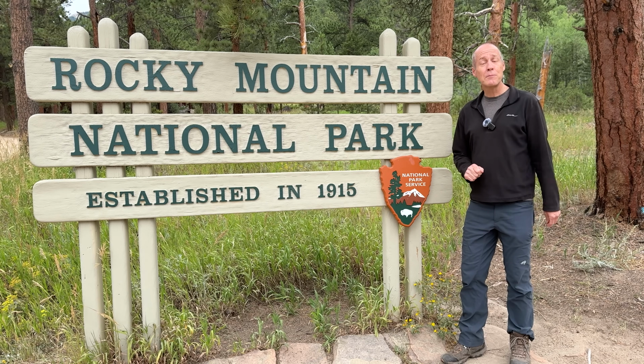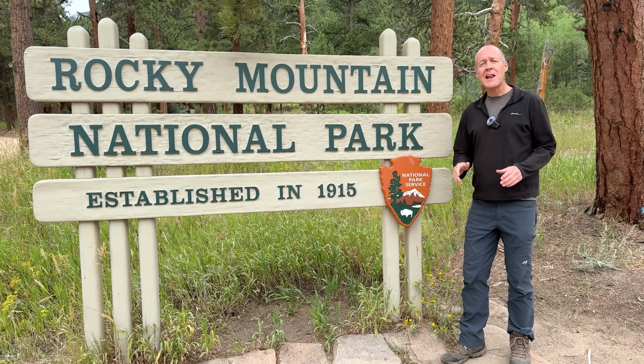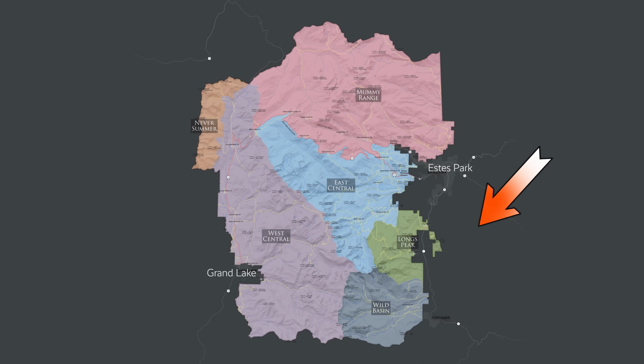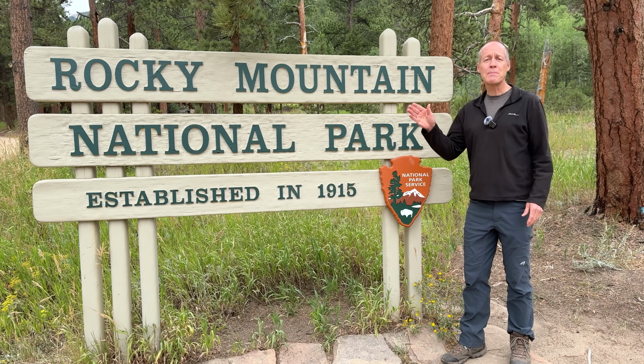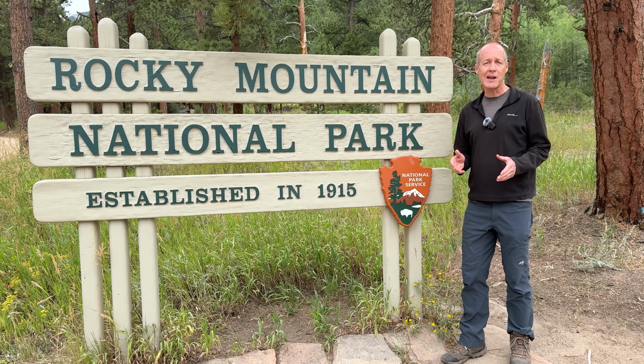Well, hello and welcome to the beautiful Wild Basin area of Rocky Mountain National Park. Now, most visitors to Rocky have no idea that this area even exists, and those who do generally don't see very much of it. So today, I'm going to take you high up into the very heart of Wild Basin, up to Thunder Lake, a beautiful mountain lake surrounded by jagged peaks.